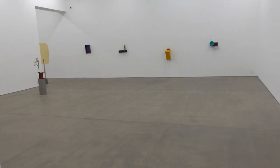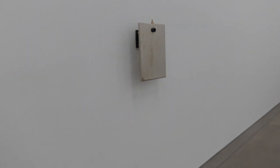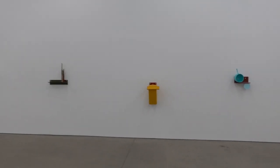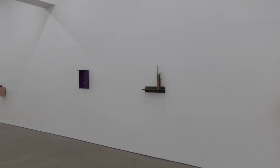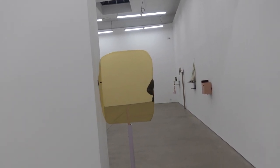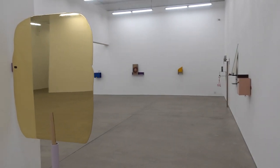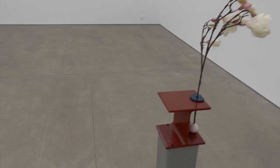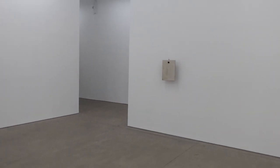Okay. I guess I should go get the press release. Well, the press release doesn't really tell me a lot. Kind of looks like a little booklet of poetry. Just right off the bat, we're looking at wall-mounted sculpture. Certain amount of color on things. And, yeah, industrial materials.